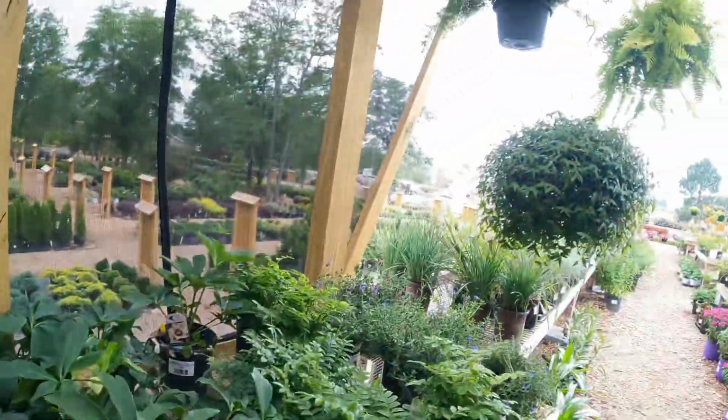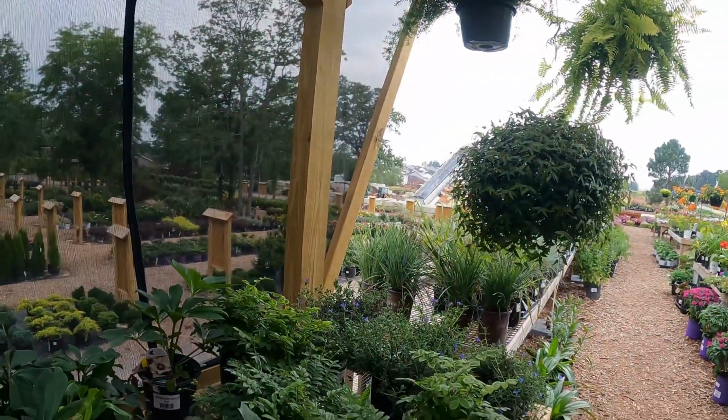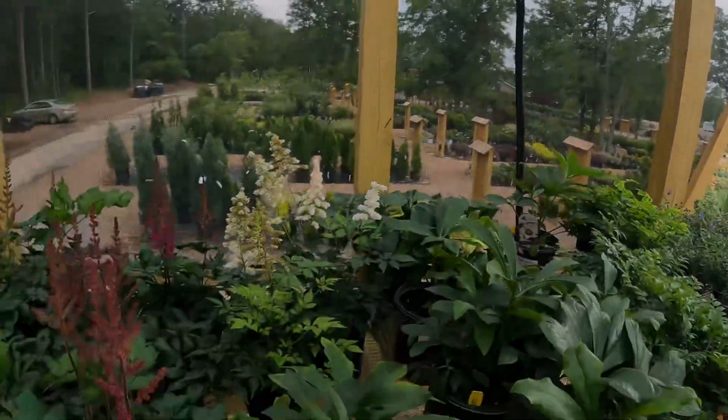Oh, that truck scared me. He's dumping out our rock down there in his tailgate, just slay him.